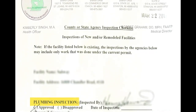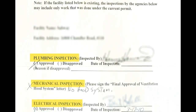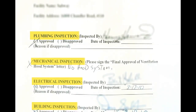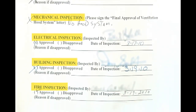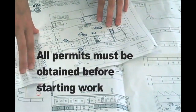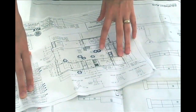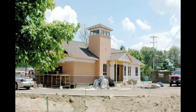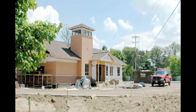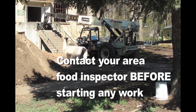Remember that all new construction or remodeling projects for commercial businesses are required to be completed by a licensed contractor. The necessary permits, such as building permits, plumbing permits, electrical permits, and mechanical permits, must be obtained before starting any work. Some of the best advice that we can offer you is this. If you are contemplating building a new food establishment or remodeling an existing food establishment, contact your area food inspector before you undertake any work.